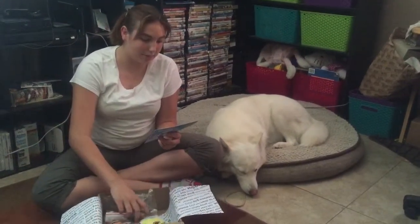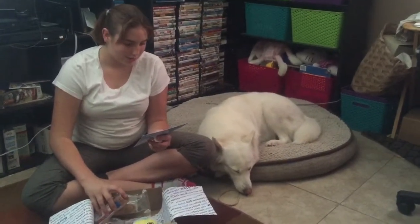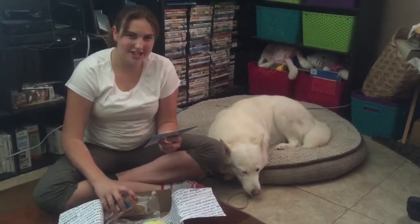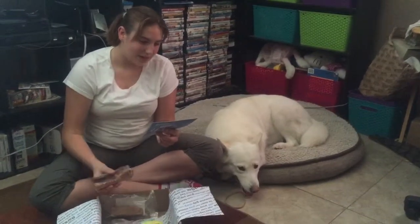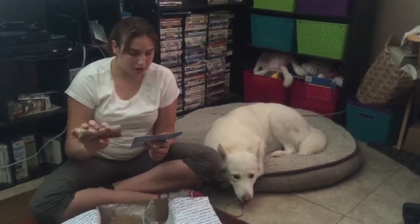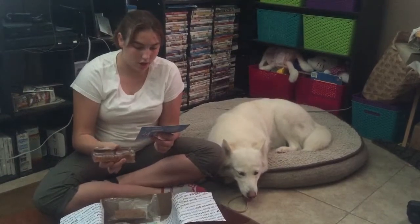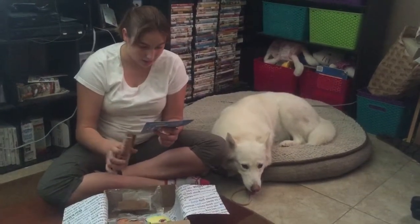The second thing is the Butcher's Block LLC Trachea Chew. This is $3. The Butcher's Block beef chews are hand-trimmed and slow-roasted in Omaha, Nebraska.